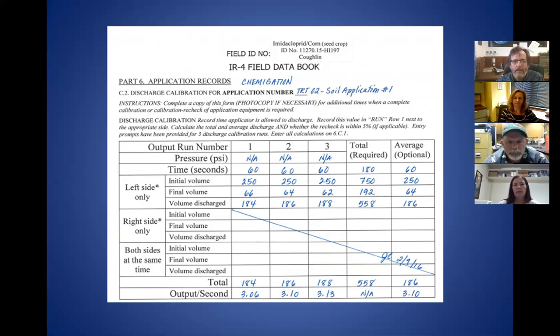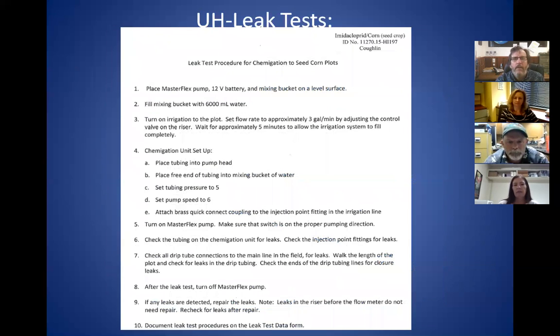Right. Okay. And describe a little bit about what you did in terms of checking for leaks. Okay, so before every application, we performed a leak test, and this was just to make sure that we would get consistent delivery across the field. If there's leaks, then you don't know that your test substance is going to go everywhere. So we had different points in the system where we check. And this is the procedure we followed: we'd hook everything up, turn on the pump and start injecting. And then we inspect from the chemigation unit all of the connections that could leak, which is basically all of them.